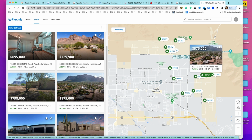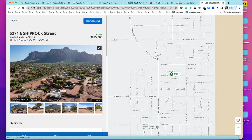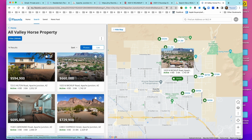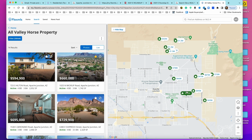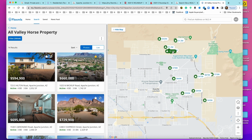This is our listing. So let's say you like that property. If you go back and you see the little star there, you can star that property and it will save it in your portal. So then we can see it on the back side. And you can see them over on the map here. If you just hold your cursor over that, it'll pop up and show you that property. So you can kind of see it at a glance.